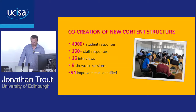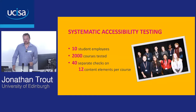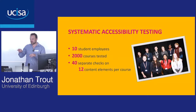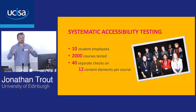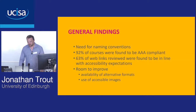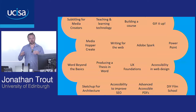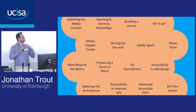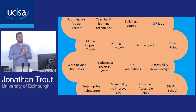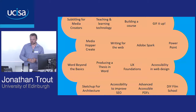So this was a big co-creation exercise we did with students and staff. Then we employed 10 students, there they are, to go through the content of 2,000 courses. We picked a sample of 12 pieces of course content in each of those 2,000 courses and ran them through 40 standardised accessibility tests. This produced custom reports for each school to give them specifics, and we're currently working on a set of general findings that will be going out to all content creators across the university and will be folded into ongoing training. This idea of ongoing training is what we're thinking in terms of our training generally: you don't put a course up saying accessibility training, because people won't go to a course saying accessibility training. You build it into all of your courses, and that's what we've done.